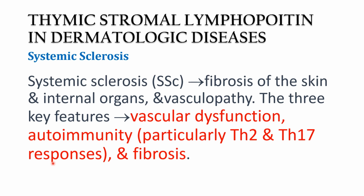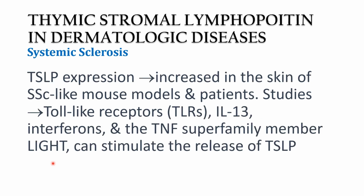And thymic stromal lymphopoietin was found to play an important role in the whole process, starting from the pro-inflammatory and pro-fibrotic stage of systemic sclerosis. Several studies have shown that the expression of thymic stromal lymphopoietin is markedly increased in the skin of systemic sclerosis mouse models and patients.